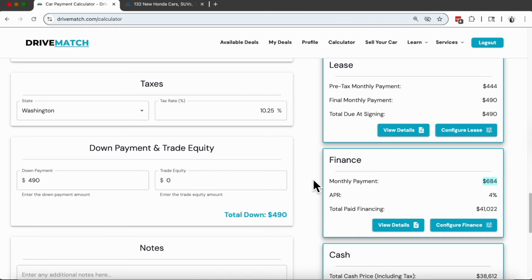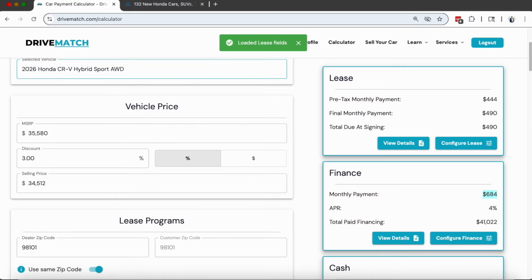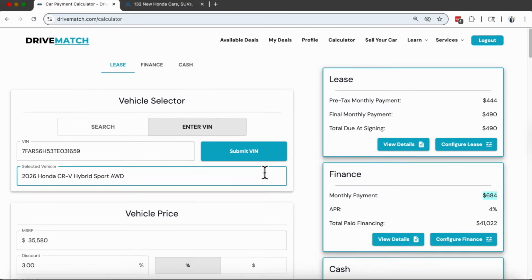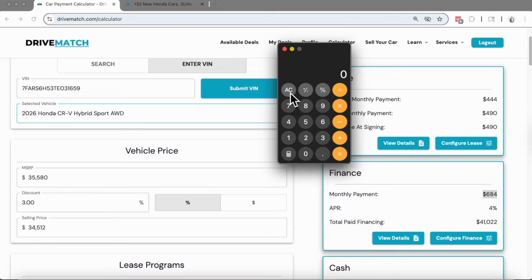And if at the end of the lease term you decide to buy this particular car, you can buy it for the residual value. As you can see, the residual value is 67%. So all you do is take the MSRP and multiply that by 67%. Let's just take 35,580 and multiply this by 0.67. That's going to be the residual buyout amount. So you can buy this Honda at the end of the lease term for $23,838. And in the meantime, you're saving a lot of money.